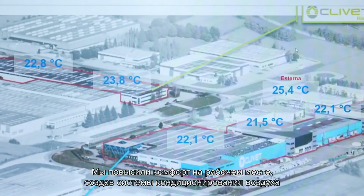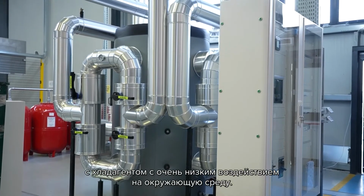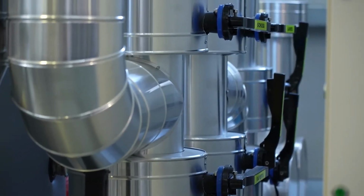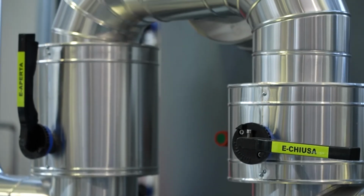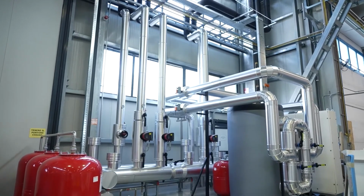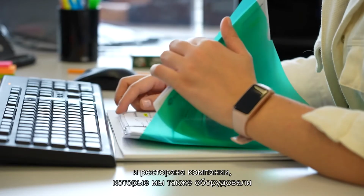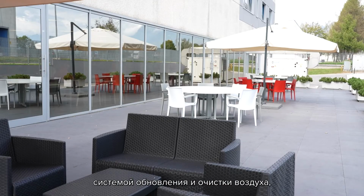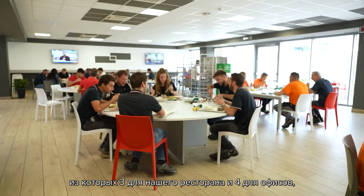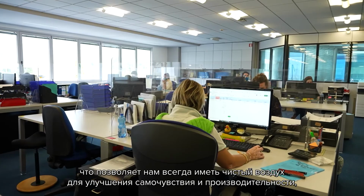We have improved comfort in the workplace, creating an air conditioning system for the production areas, served by our spin chiller R32 with very low environmental impact refrigerant, and another 8 air conditioning units for the offices and the company restaurant, which we also equipped with an air renewal and purification system, completed in June 2021 with 7 Zephyrs, of which 3 for our restaurant and 4 for the offices, which allow us to always have clean air to improve well-being and productivity while saving energy.